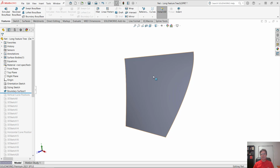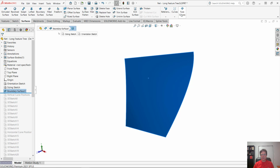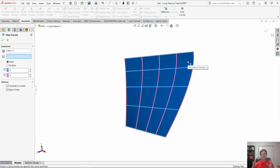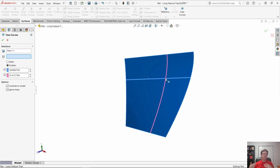Similarly in SOLIDWORKS, any point, let me turn off Instant 3D. If I click on a face, you can see the representation of my click. Pretty much I selected a point somewhere arbitrarily on the face. Well, there is a tool called face curves, which reveals these threads. And instead of using a mesh, I'm simply going to use a position. And you can see that right now when I'm moving my mouse on the face, there is a pair of curves that can be revealed.